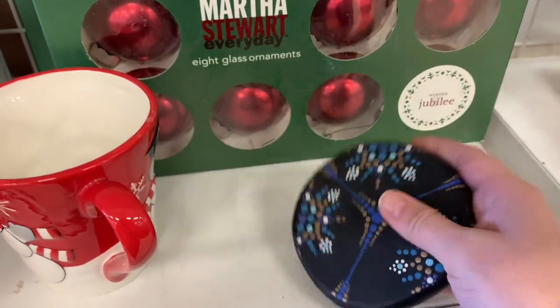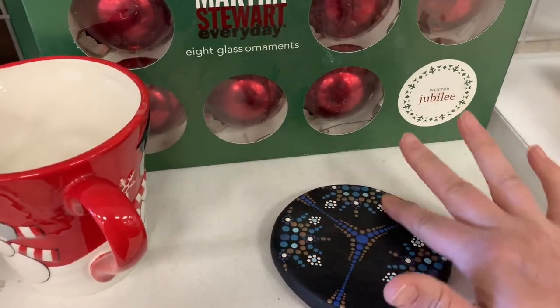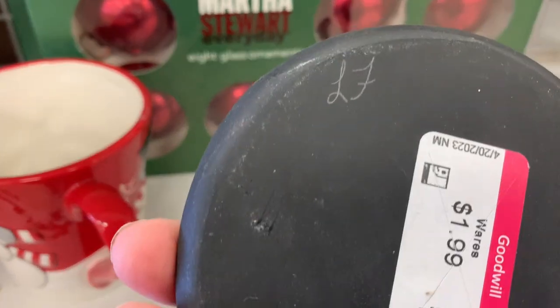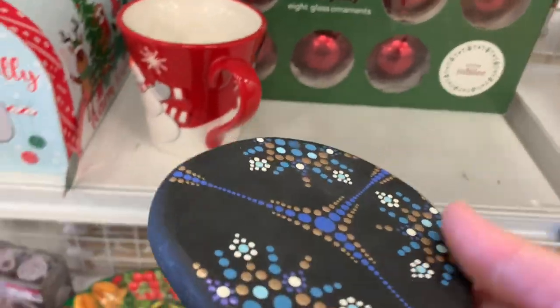What do you think that is? It's really pretty. Maybe like put your mug onto it or something. It's got this beautiful design onto it. It's got a marking, which makes me think that maybe somebody did these painting by hand.